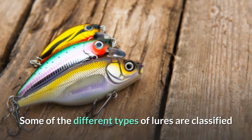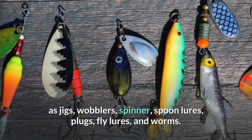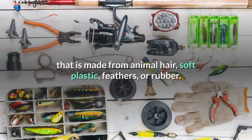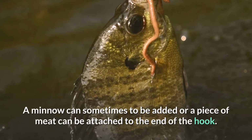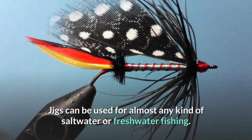Some of the different types of lures are classified as jigs, wobblers, spinners, spoon lures, plugs, fly lures, and worms. Jigs are made of weighted metal heads and a tail that is made from animal hair, soft plastic, feathers, or rubber. A minnow can sometimes be added, or a piece of meat can be attached to the end of the hook. Jigs can be used for almost any kind of saltwater or freshwater fishing.